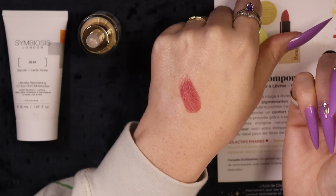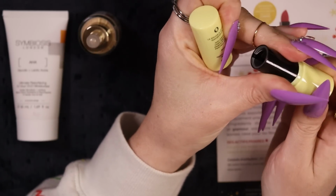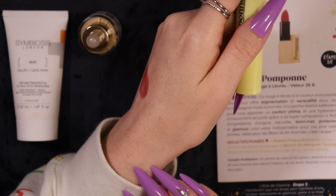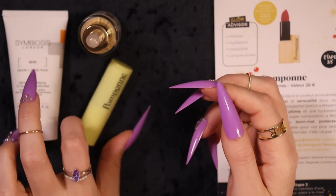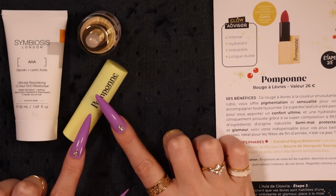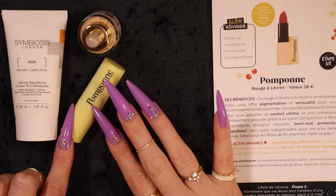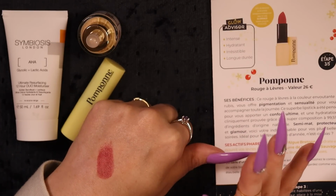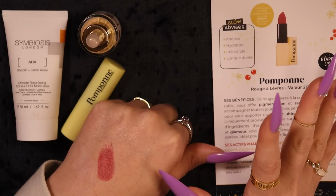Maybe if I put it on a little sheer. I'm not sure. It's not matte, it's semi matte. Pretty. I don't know how much I'll be getting any use out of it, but I've seen a lot of Pomponne lipsticks around in these boxes in the last year or so. So many. So I think I'll probably definitely be passing this one on. I just don't see myself wearing a color like that. Although it's probably easier to get away with this color than it would be for a bright, bright red.